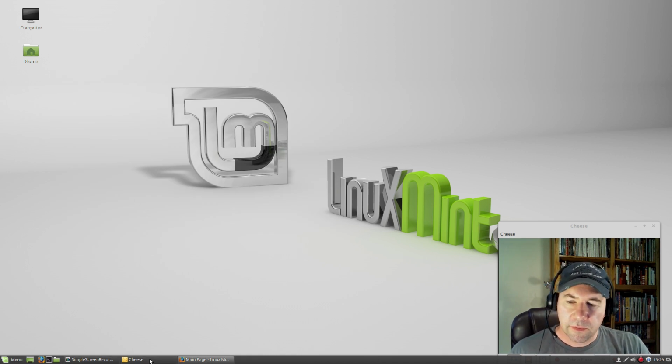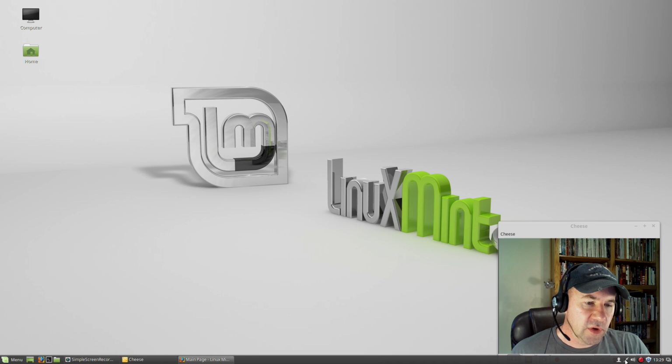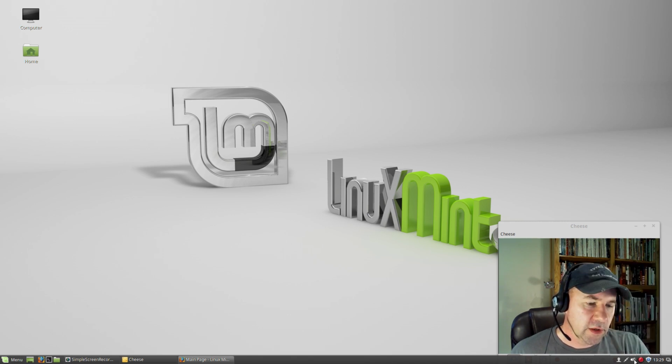And then we've got all of our open applications listed right along here, and then over on the right hand side we've got about whoever the particular user is, and it also has quick links for system settings, lock screen, switch user, log out, and power off. Right next to that, you've got your internet connection, and then sound settings. The little red dot right next to that is just an indicator for my simple screen recorder.